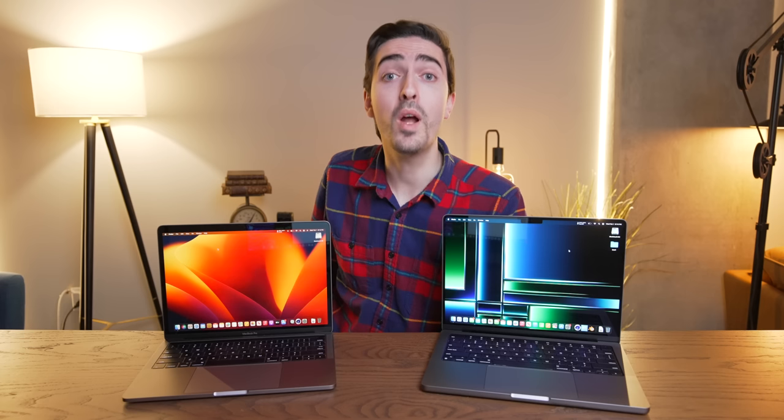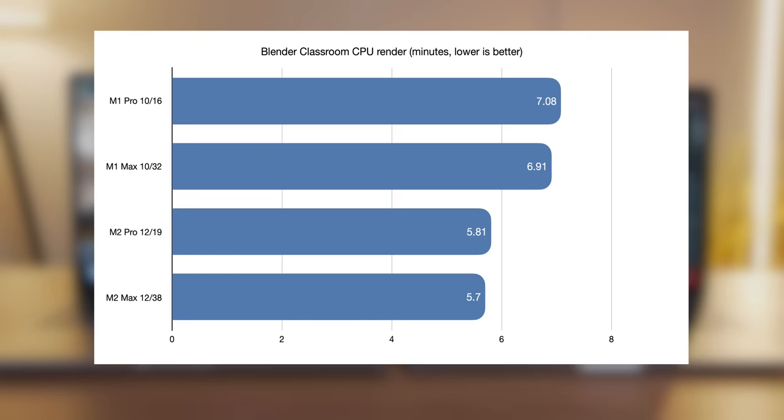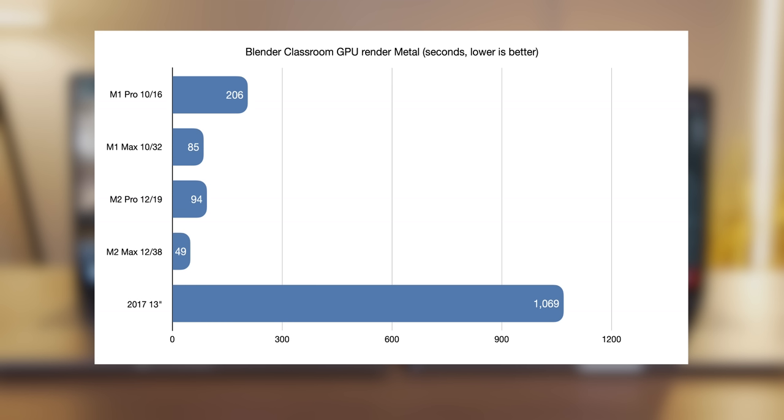Hey, you wanna run Blender? Well, not on this you don't, because I fired up the classroom CPU test, which takes 5 minutes and 49 seconds on the M2 Pro. That's basically identical to the M2 Max, which took 5 minutes and 42 seconds. So how long did this take? Oh, 32 minutes and 50 seconds. And that's with the CPU, by the way. Turn on the GPU, you don't want to turn on the GPU. 1 minute and 34 seconds on the 19-core M2 Pro, 1741 on Intel. And that's accelerated with the Metal API, which isn't even that well optimized for the M2 Pro.